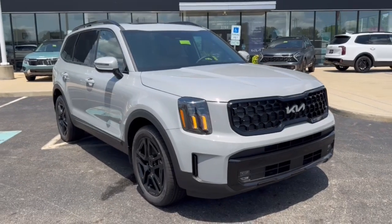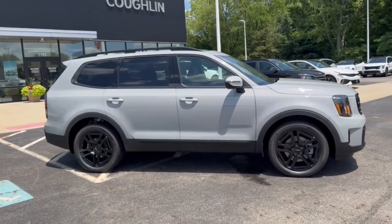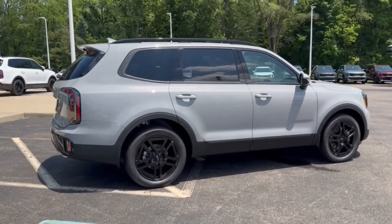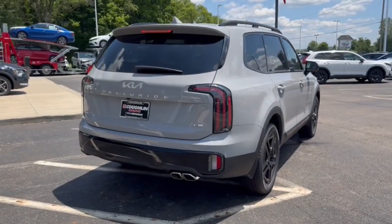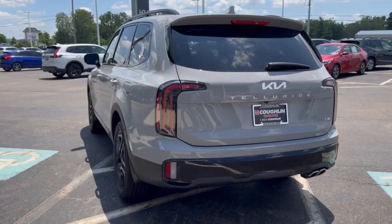This could be the car for you. The 2024 Kia Telluride. Take a closer look at this striking and capable Telluride. This three-row SUV is designed to facilitate your off-road adventures with available all-wheel drive, significant ground clearance, and precise steering.